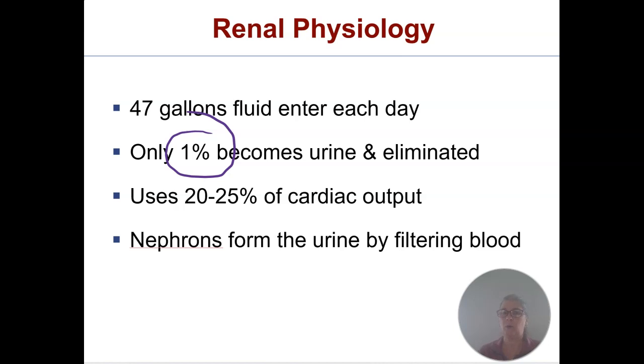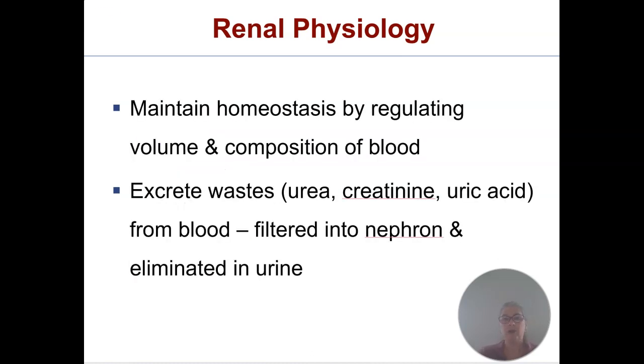Now, they do get 20 to 25% of your blood flow, as you mentioned earlier, because all that blood has to go to your kidneys for them to filter it. And they're critical for maintaining homeostasis. They control the volume of blood. They control where the water goes. Does the water leave as urine, or does it stay inside your blood to raise your blood volume? They determine the composition of blood. What are the electrolyte levels, calcium, the pH of blood? And then they excrete all the waste products that are produced daily. And we have a lot of nitrogenous waste just because we take in protein. And so they're giant filters.